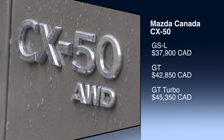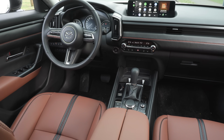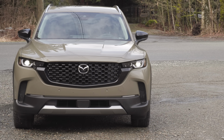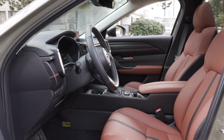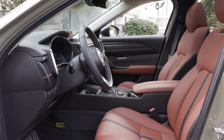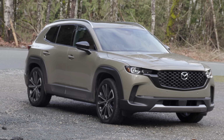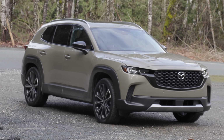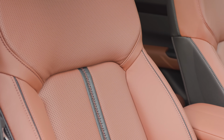So basically in Canada, you get the base model and you get the GT. So what's on the GT? The Bose sound system, navigation, a 360 view monitor, front and rear parking sensors, a wireless phone charger, power passenger seat, leather seating surfaces in black or this unique terracotta color, and a 2-position driver's seat memory, which is linked with the exterior mirrors, ventilated front seats, and heated rear seats.